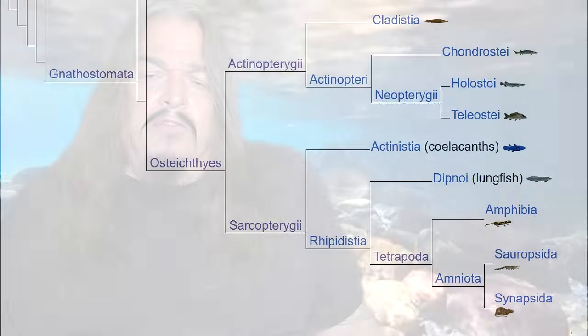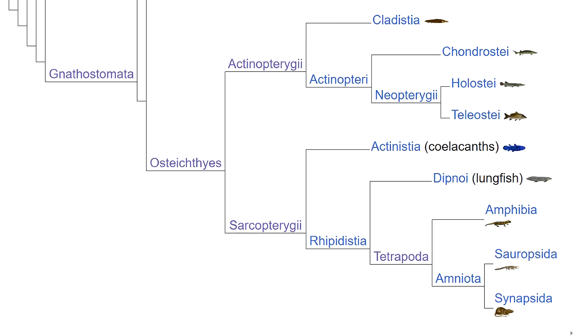one on the evolution of ray-finned fish, because there are some interesting fossils in both of those groups that I don't think most people have ever heard of. And while I should probably start with sharks because they came first, I really want to prioritize our own lineage. So today we're talking about what we colloquially refer to as lobe-finned fish, Sarcopterygii, also known as Crossopterygii.